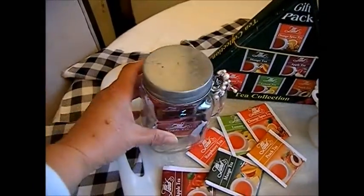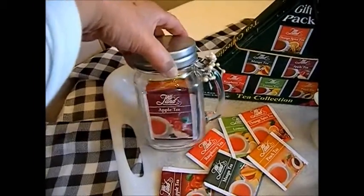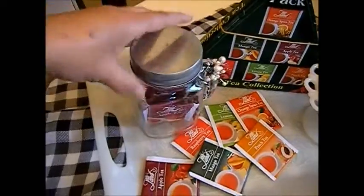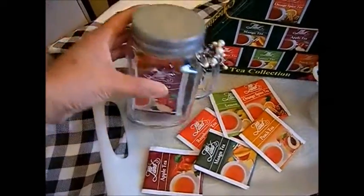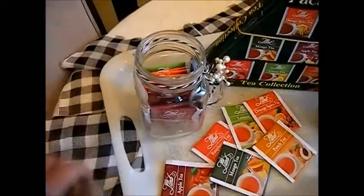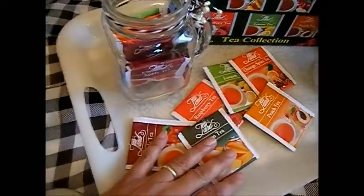And this is a glass mug. And it's almost like a mason jar kind of thing. And you can buy the tea from the 99 cents only store and a mug like this. It probably won't come with the lid. This is a lid that I had. I didn't want to go out and buy another one just to show you. But I would love to receive a mug with teas.